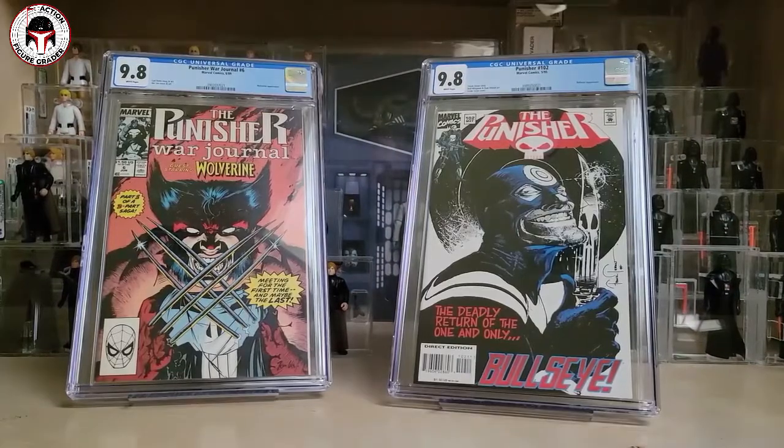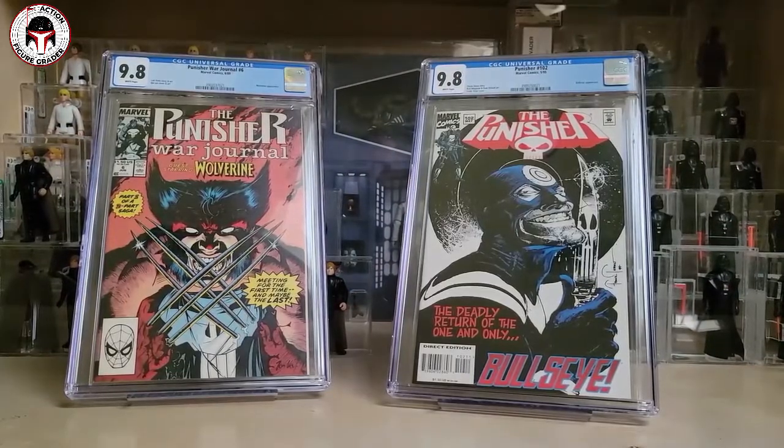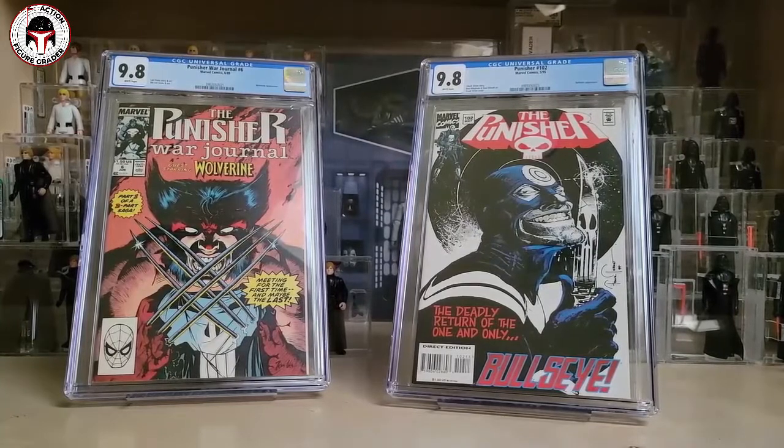Next up, I have a couple of Punisher comic books. Both of these are really great. One of them is a key issue. One of them is more like a cover lover type of book that I've been obsessed with for the last 6 months. And I was like, wow, I love that cover.